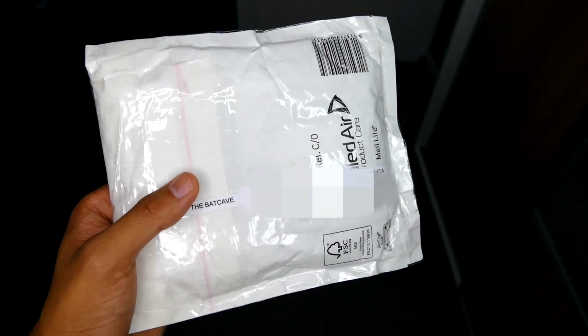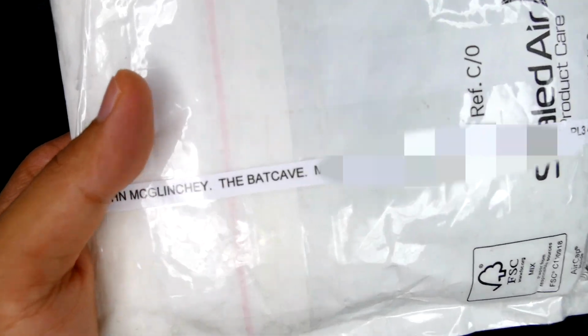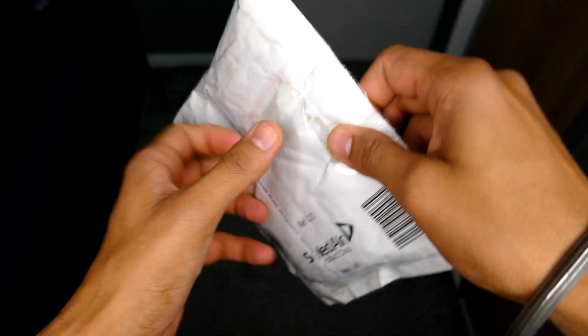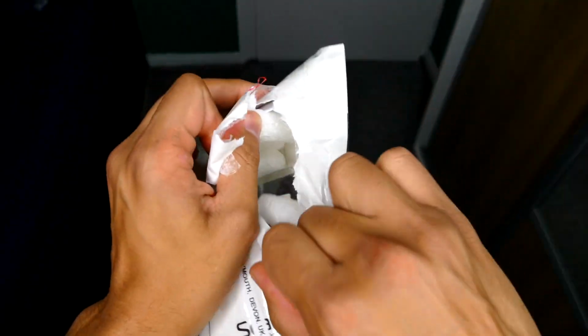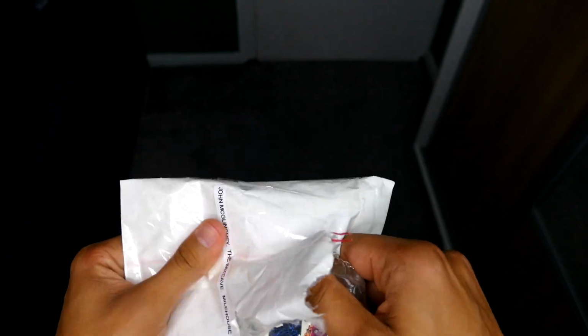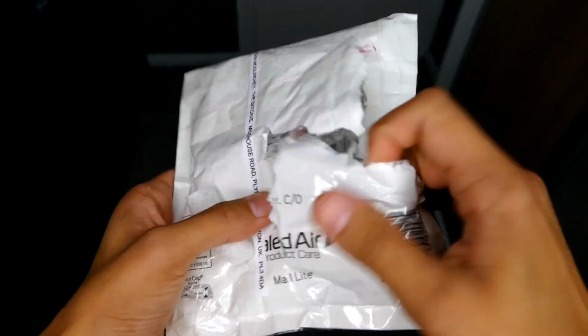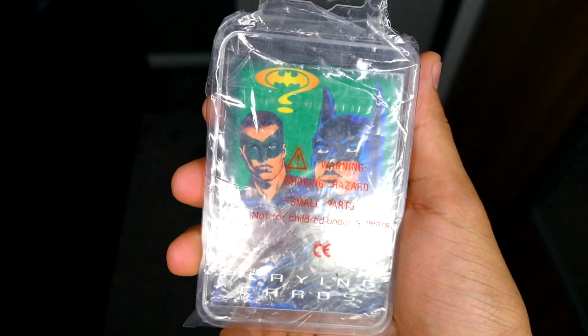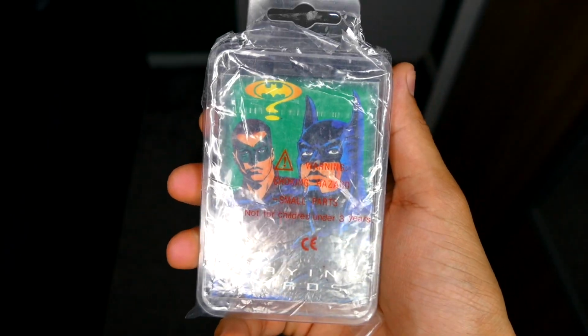And this morning I received something very, very mysterious looking from the bat cave itself. And as you know, even though it says fragile on it, we're gonna unbox it using my trusty old knife. Just gonna rip that open nice and easy. See what's inside it. Ooh, yes. I think I know what that is. That is... but yeah, that's pretty cool. Batman playing cards.